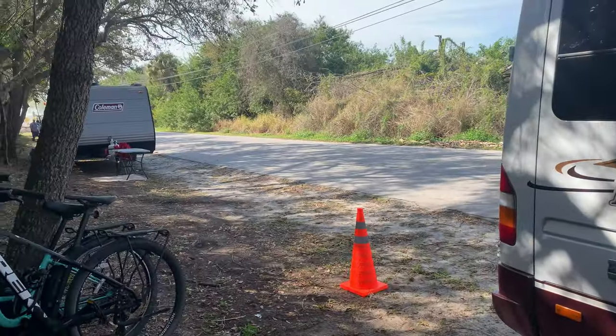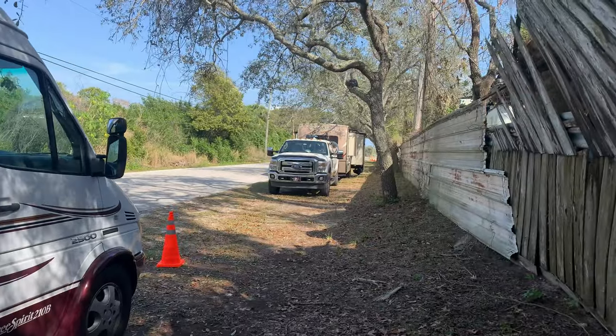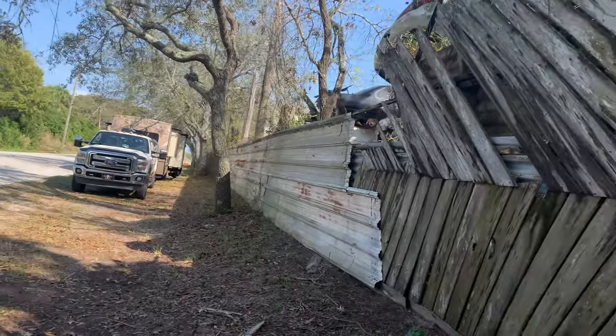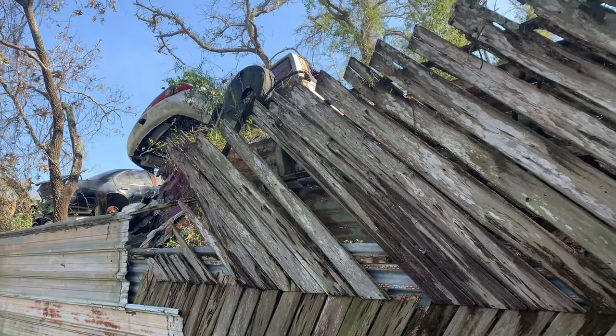Now apparently there's a few RVs behind us that are camped on the road here. There's one that pulled in just in front of us. And what you see beside the fence is a stack of cars. I'm just hoping they don't fall down on us.